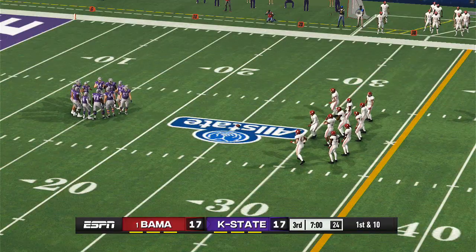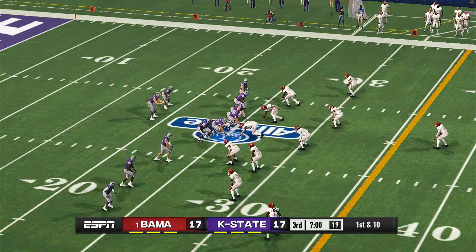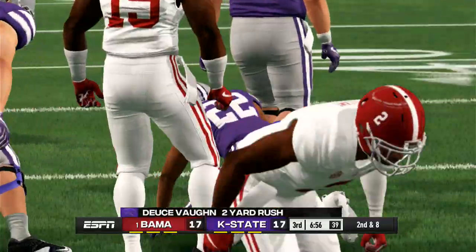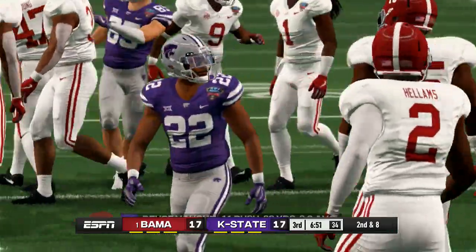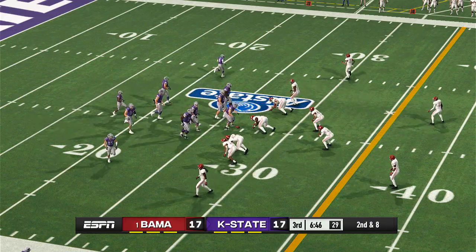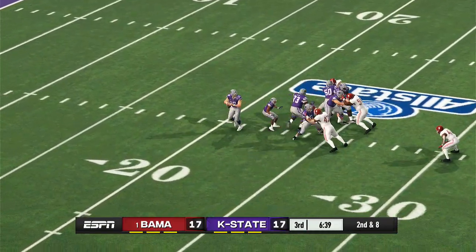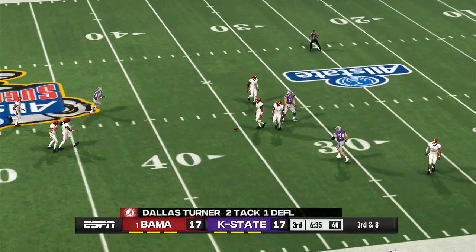You don't want to squander any possessions, but maybe now's the right time to dip into your bag of tricks a little. Think about some gadget plays to catch the defense napping. Gets to about the 27-yard line. From their own 27-yard line, it's second down. He's going to go for the home run. This one will fall incomplete.